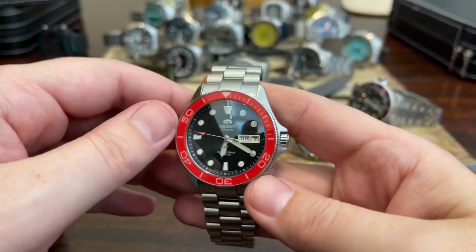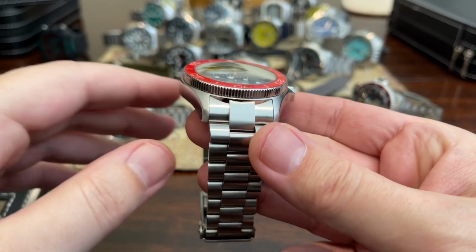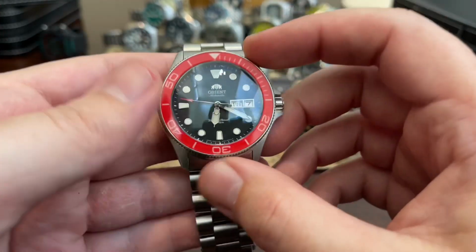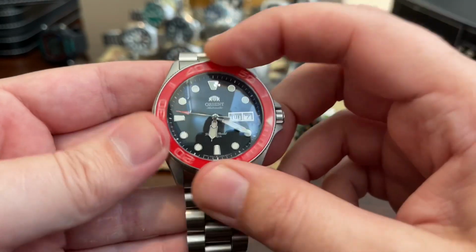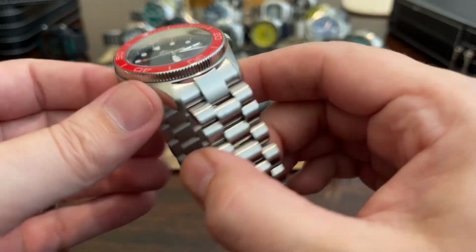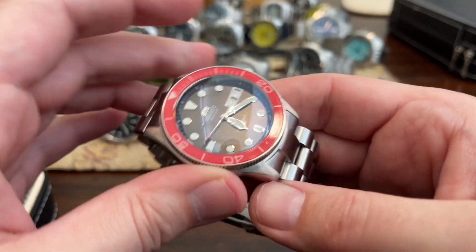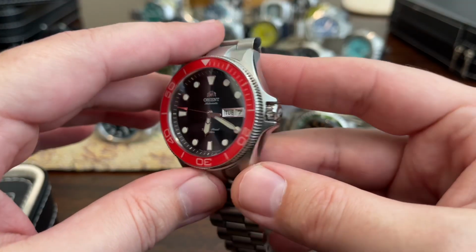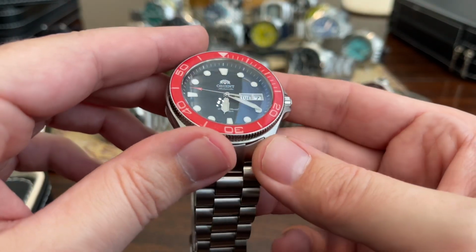And then I've got my modded Orient Ray 2. I put a domed sapphire crystal in it, coin edge bezel, loomed ceramic bezel insert, and I think it just jazzed this watch up. Really awesome. It is on a strap code President bracelet now. I changed it out since you saw the review, but yeah. Yep, love it. This is a great beater watch that I made, so I do wear it fairly frequently, and I am enjoying it.